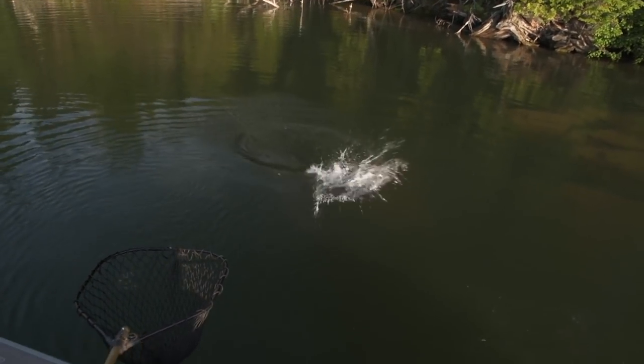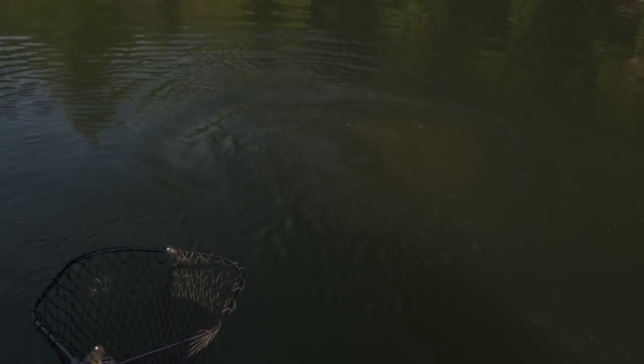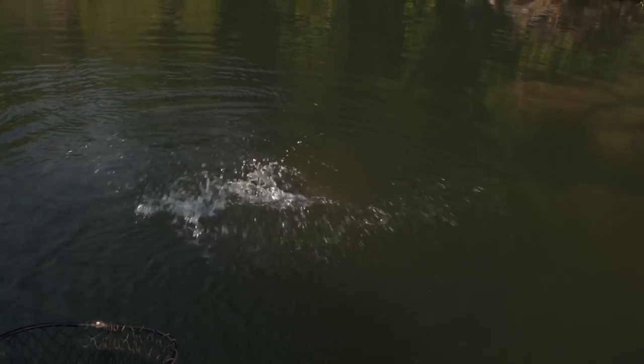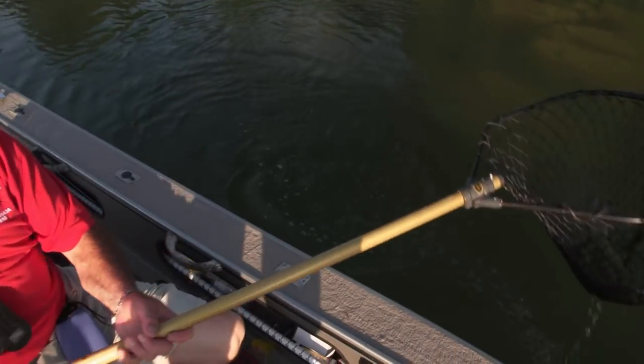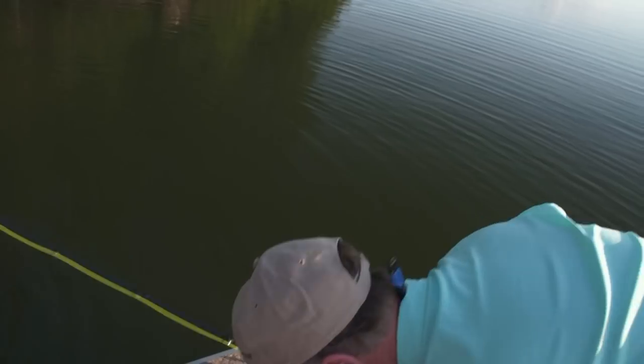We fished a lot of structure and we're having to do a little prospecting to find them, but they're here. And they're tight to shore. Very tight, yeah. Oh, there we go, into the net. All right. Another small 17-inch fish, probably. Yeah. Oh, wow.